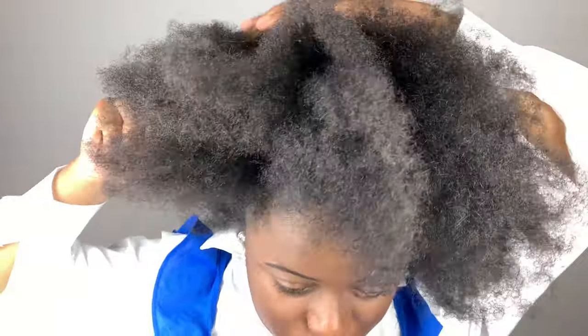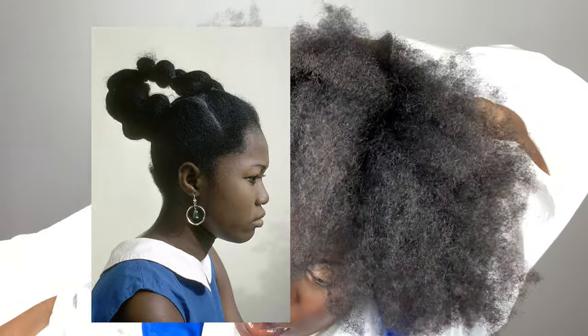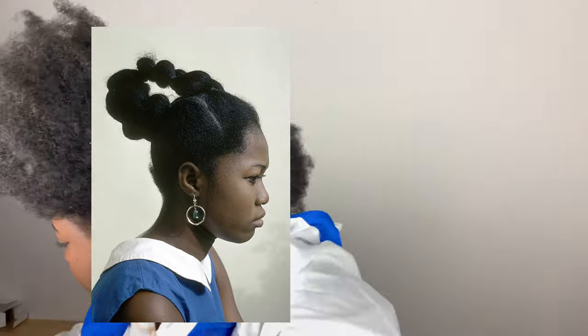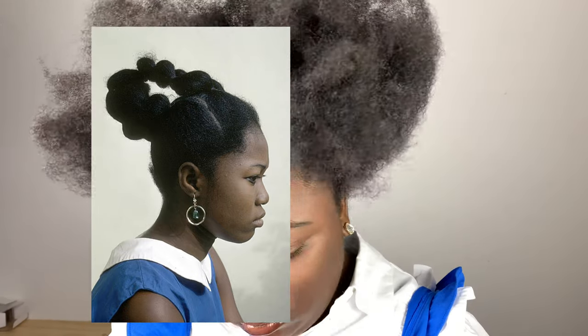So the third hairstyle is a variation of African threading. Important side note, make sure your thread is long enough to fold it in two. So now start off by dividing your hair horizontally in two parts.